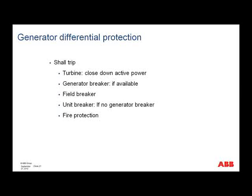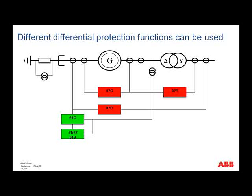And these values have shown to be good values for the differential function. So what should happen if the differential protection operates? Well, we need to close the turbine down. We need to take away the active power. We need to trip the generator breaker if it's available. We need to trip the field breaker. And if there's no generator breaker, of course, we then need to trip the HV side of the step-up transformer, the breaker there, and possibly also the fire protection.